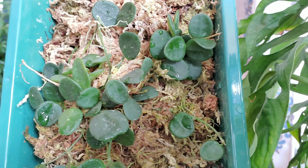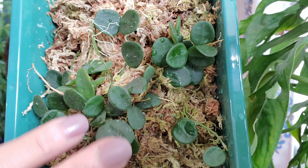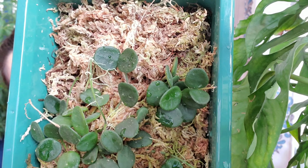Because it's in a humidity box, you can see the aerial roots are growing out really well. And yeah, this is the Hoya serpens. It has lived really, really happily in the moss, so I decided to just leave it there.